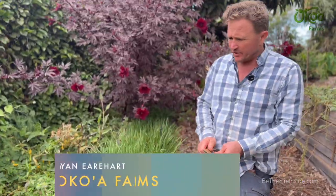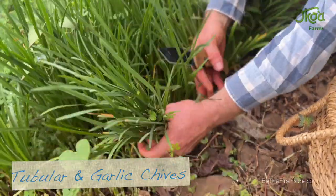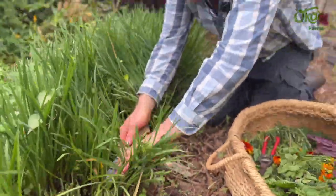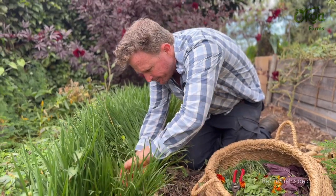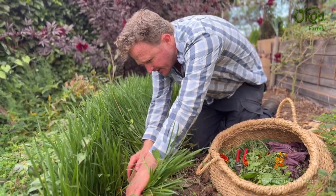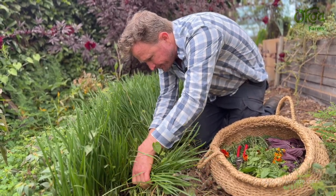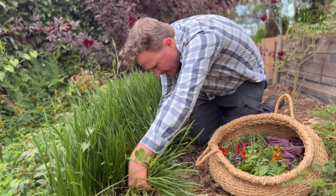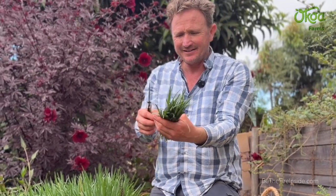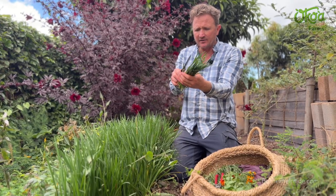Another one of my favorite herbs. We grow both tubular and garlic chives. So this gives you the flavor of garlic. It's an allium. We love putting it in sauces and dips. Beautiful, fragrant, aromatic, delicious. Really adds a lot of flavor.